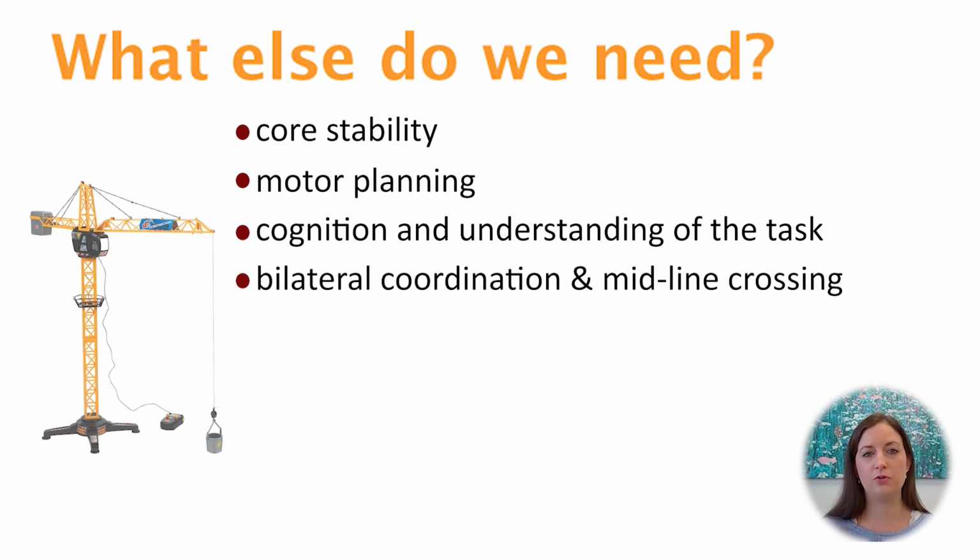We need midline crossing for fine and gross motor skills, and in fact we need all of these skills for fine and gross motor skills. We also need body awareness, or proprioception. Proprioception is the information received via our joints, muscles and skin, and it provides information about where the limbs are in space without using our vision. It will also influence moving in space and around objects.